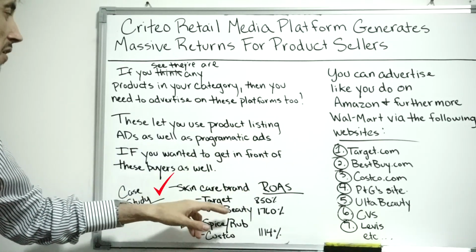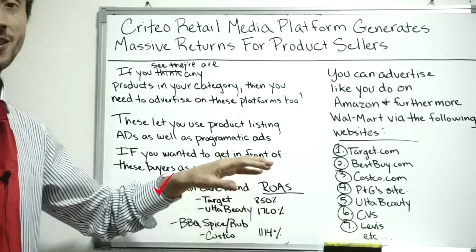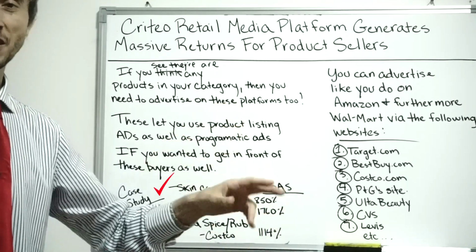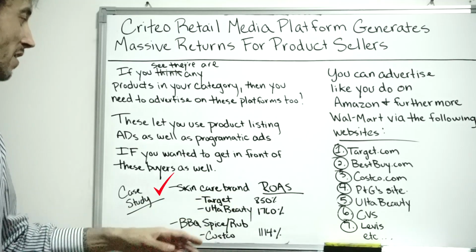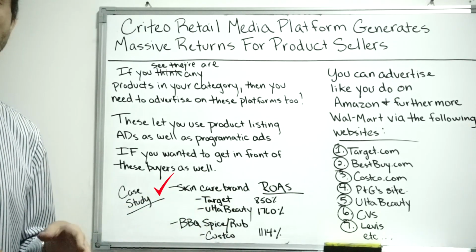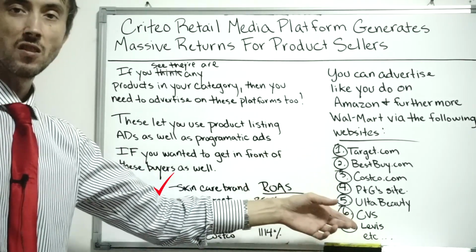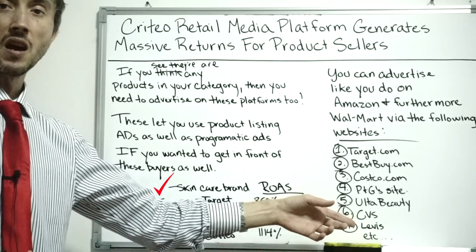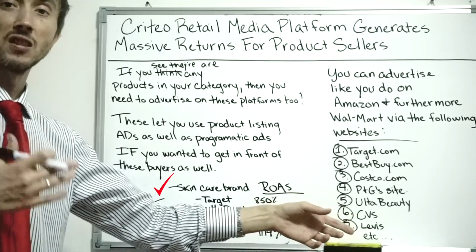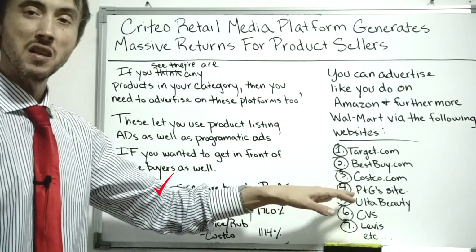And running the similar product ads on Ulta Beauty, we got a 760% ROAS/ROI on that particular site. So, for that reason, it's just less competitive outside of Target. Some of these no-name sites have very little demand for running ads on there. This is because this is so new. But like I said, it has somebody that's ready to buy.